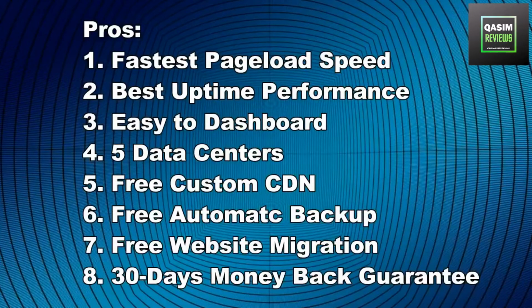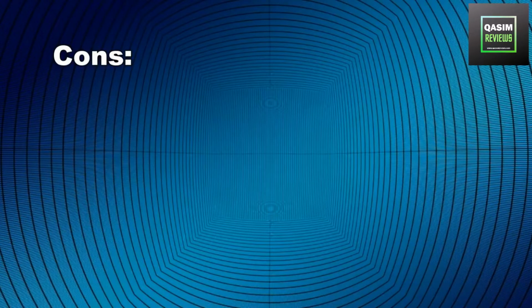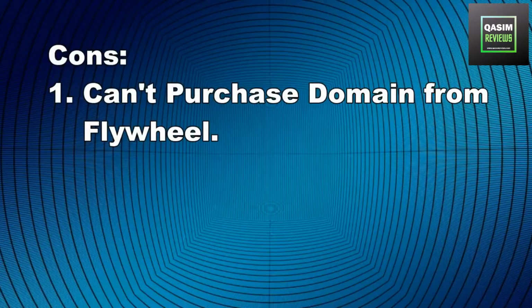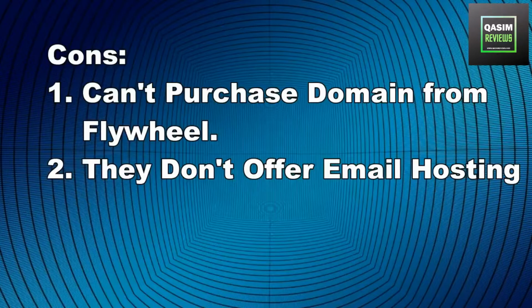And last, they offer a 30 days money-back guarantee as well, so if you're not satisfied with their web hosting, then you'll get the full refund if requested within the 30 days of purchase. Talking about the cons. The first con is that you can't purchase domain names with Flywheel. And the last con is that they don't offer free email hosting. And these two are the only downside I think Flywheel has.